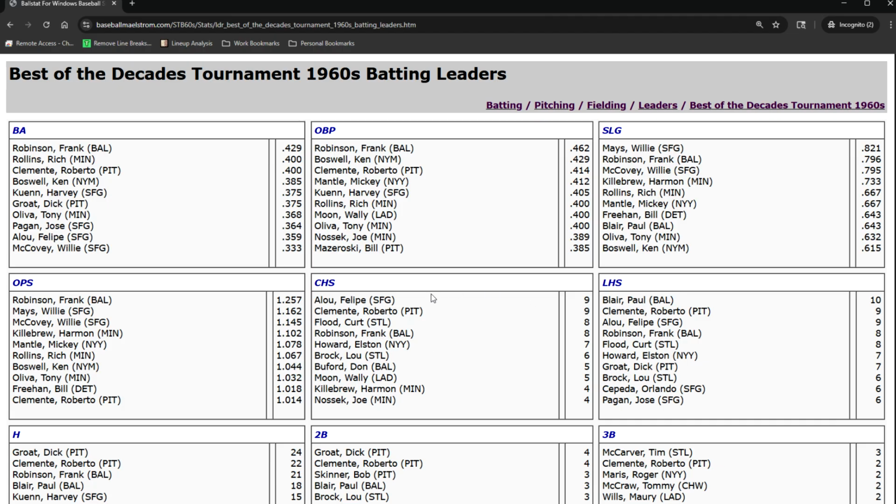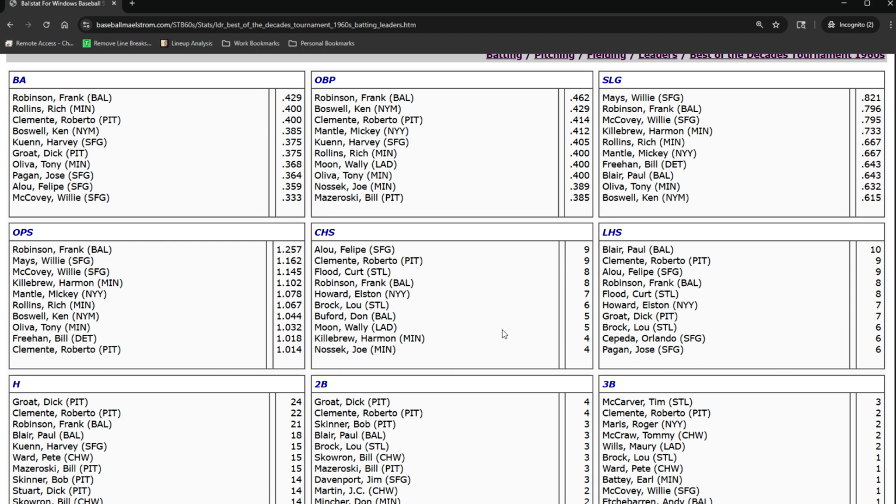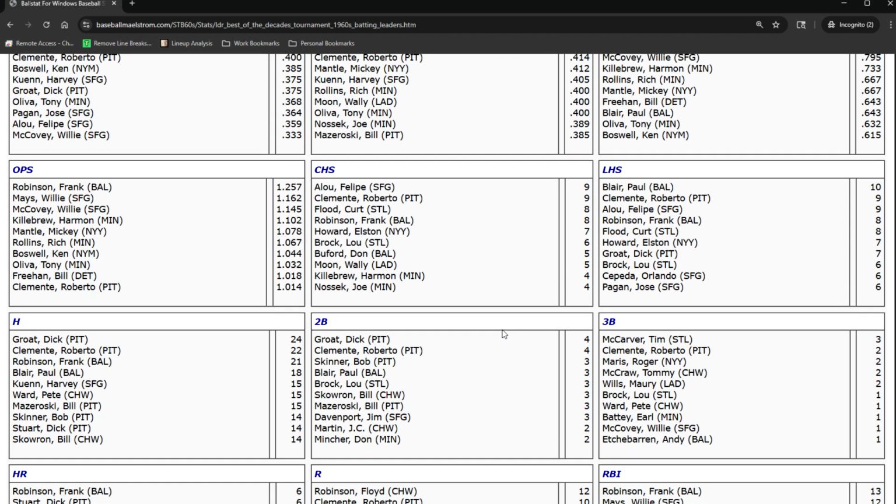And then take a look at these hitting streaks. We have Felipe Alou for San Francisco with a 9-game hitting streak going. Clemente has a 9-game hitting streak going. So that's pretty good. Frank Robinson, 8-game hitting streak going. Paul Blair so far has the longest of the tournament with 10. But I believe he did not hit safely, and that's why he's dropped off the leaderboard now.